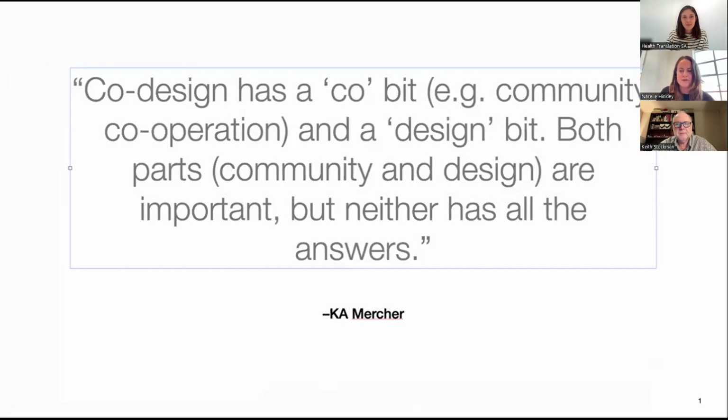I just wanted to talk to you a bit. I know that everyone's probably familiar with the term co-design, but I wanted to talk about the two different parts of co-design. So the co being the community and the design being the design bit. And obviously they're both really important, but neither has all.